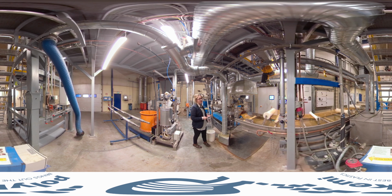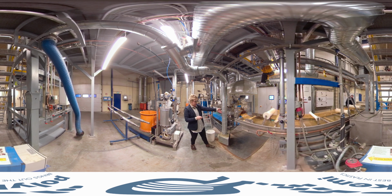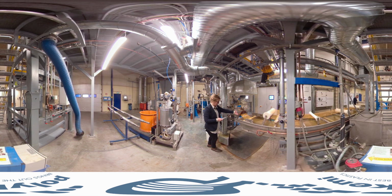The material is plasticized, kind of like melted, by two co-rotating screws that look like this. They process the material and at the same time they move it forward through the machine. The material exits here as spaghetti-looking strands. At first in semi-liquid form, but they solidify when they are cooled down in the water. The strands are then let out of the water.